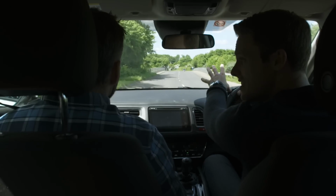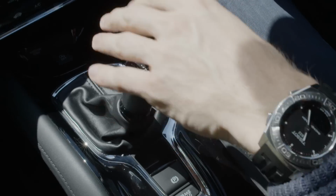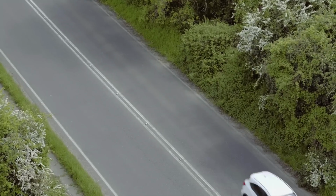Right, Greg, so as we're driving along, how many things do you think you're monitoring? Well, I'm looking at the road ahead, I'm looking in the rearview mirror at the road behind, I know what gear I'm in, I know what speed I'm going. That is about four things, yeah? And how often do you think you're checking all those things? Probably every second.